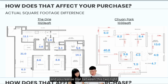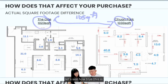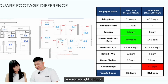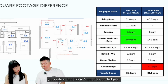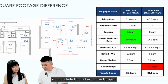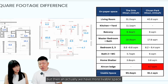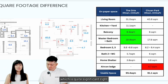Okay, and you realize between these two, there are about 10 square meters in difference on paper. Let's see how true this is. I've done a breakdown in terms of the unit types. Of course, granted that some of the balconies or the master bedroom are slightly bigger, some slightly smaller. But you realize the key difference is what we see here. This 4.7 square meters of aircon ledge is not included in the harmonized project, and this translates to a bigger living space. So you realize for this example, it's a smaller unit, but actually you have more livable space. Yeah, the aircon ledge alone is about 50 square feet, which is quite significant.